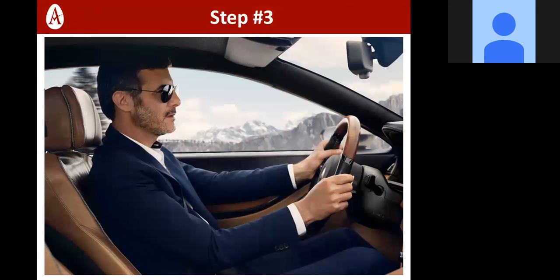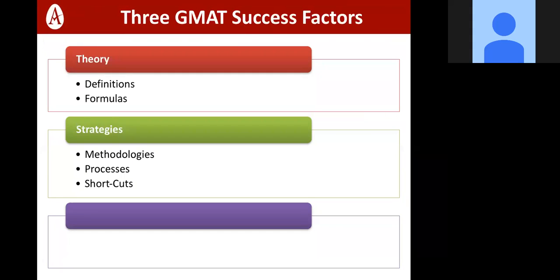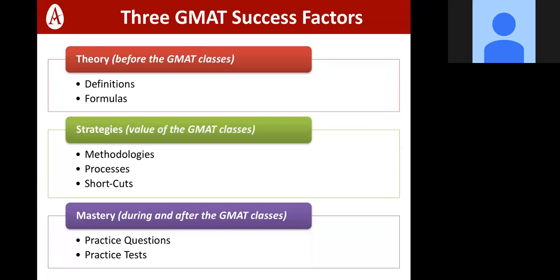Now, when we bring this back to the GMAT, again, the 3 success factors. Just like with every skill, you need to do 3 things. Number 1, learn the rules, which is the theory. That's what we're doing today, definitions and formulas and math. We're going to talk about the verbal rules as well in 4 weeks. Number 2, strategies, methodologies, process, shortcuts. That's the most important thing, the shortcuts. And finally, the practice questions and practice tests. You need to do a lot of practice questions, practice tests to be very, very confident and be able to get very high results. Again, if you study with us, we don't assume that you know anything about the GMAT.